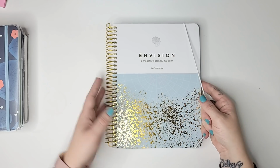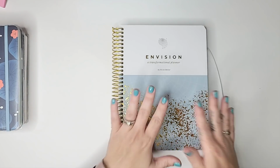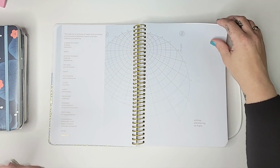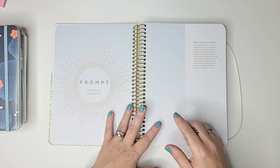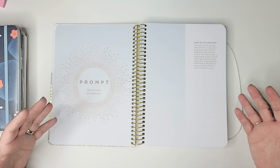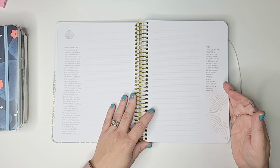So this is called the Envision Planner, and it says it's a transformational planner. It has this pretty brassy gold coil and a hard cover, and it basically is a law of attraction type, really spiritual planner for 90 days. Like it says, the portal to this 90-day daily planner is a space for expansive vision casting guided by core elements of your life. Dream wildly in relation to each. So I'm going to try this out for the first quarter of the year.